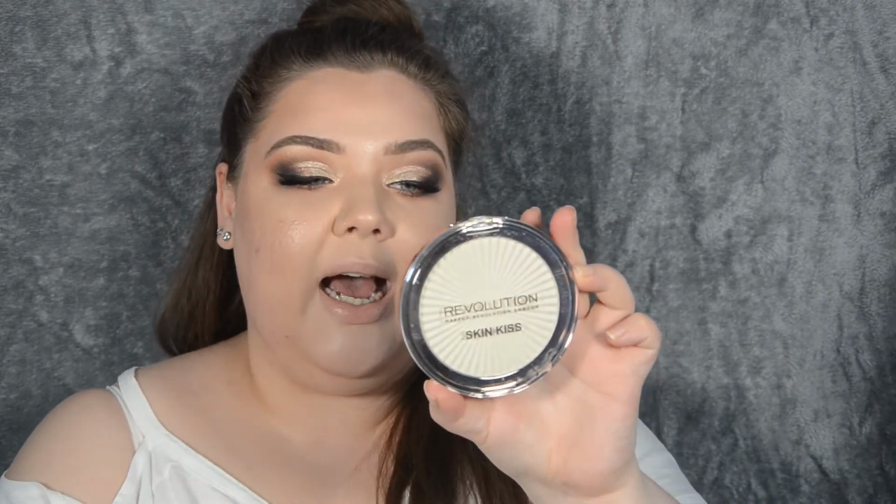This is Revolution Sun Kiss Ice Kiss highlighter, and essentially this is a dupe of Jeffree Star Big Pan highlighters, and this one dupes Ice Cold, I think. It's an icy gold. I remember swatching it endless amount of time in Superdrug and it does look really nice. It's very creamy and it is blinding, so just give it to you guys.